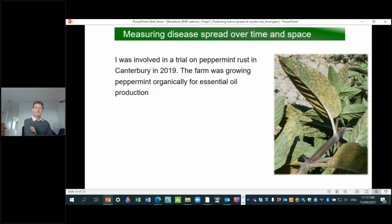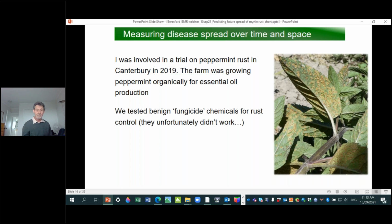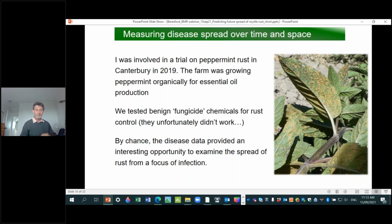Looking at disease spread over time and space, I was involved in a trial on peppermint rust in Canterbury in 2019. The farm was growing peppermint organically for essential oil production. We tested benign fungicide chemicals for rust control. Unfortunately, they didn't really work, but by chance, the disease data provided an interesting opportunity to examine the spread of rust from the focus of infection.